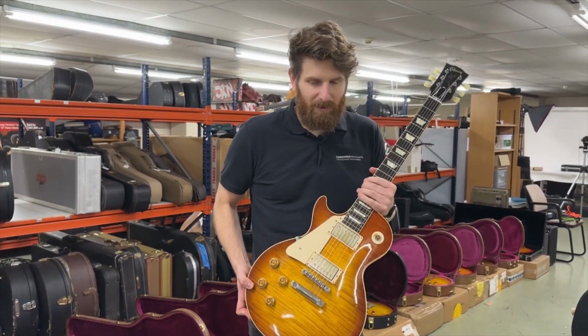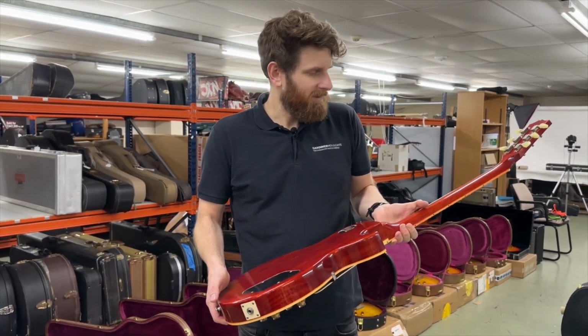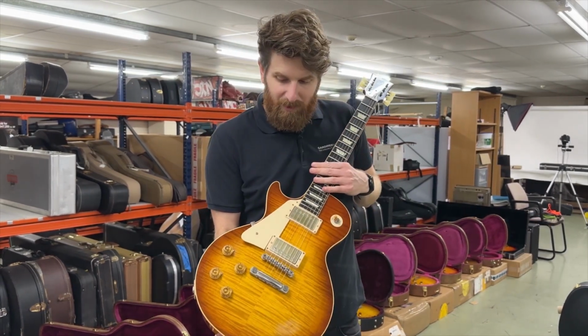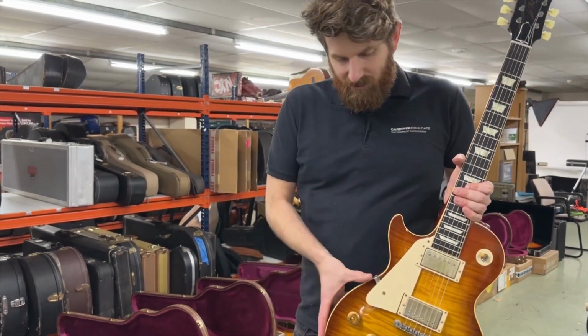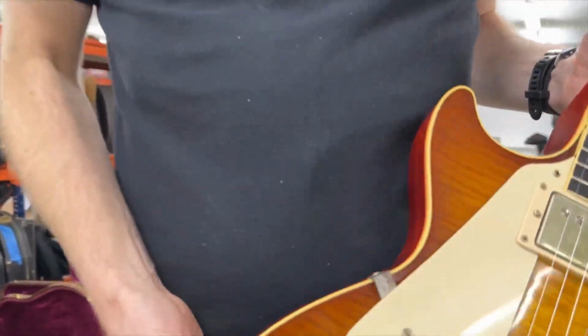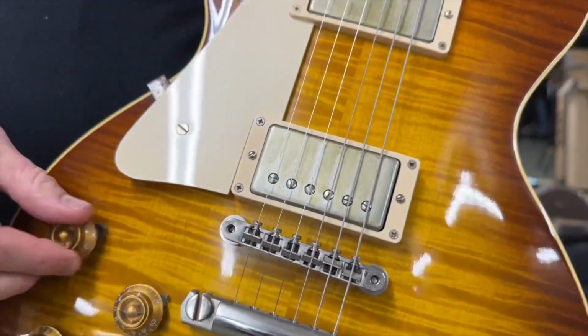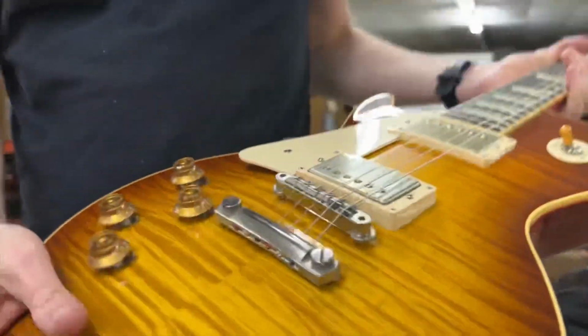One thing I did notice about this guitar when picking it up is it does feel a bit lighter than the rest. It's still got Les Paul heft behind it, but again, a nice thing. There is a little bit of tarnishing on the metalware, but it has been stored away for 10 years. All adds to the character and patina. But again, VOS finish, nitrocellulose.